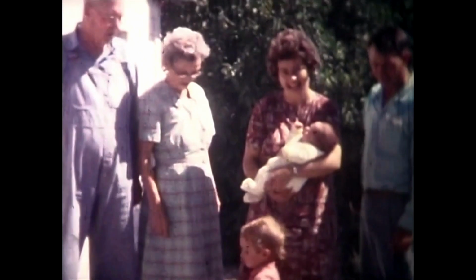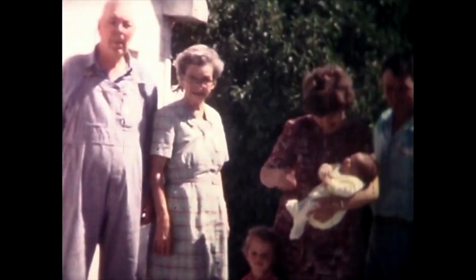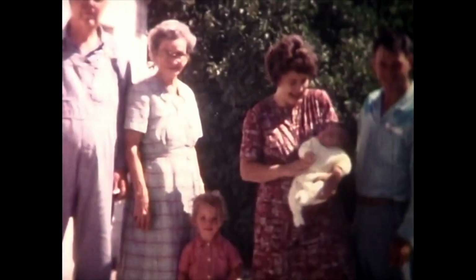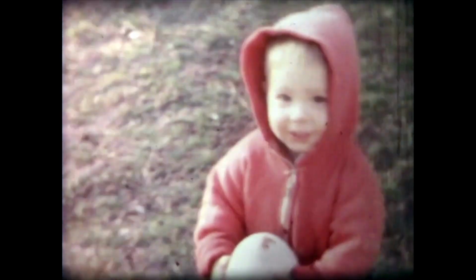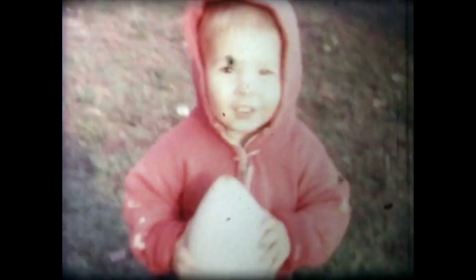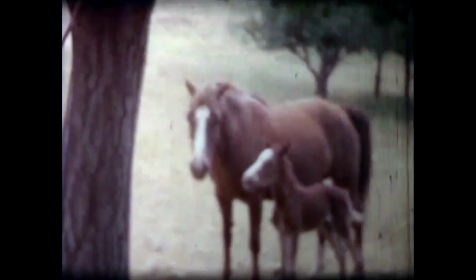Willis was born on the 10th of August. We made a trip to Idaho Falls, and this is the first time that Grandpa and Grandma Knapp were able to see him. Obviously, he's grown a bit. Another season has gone by. There's Laurie and another colt.